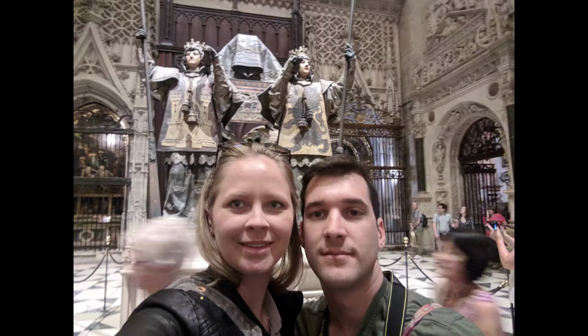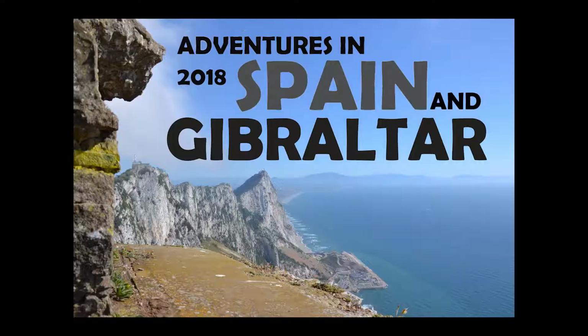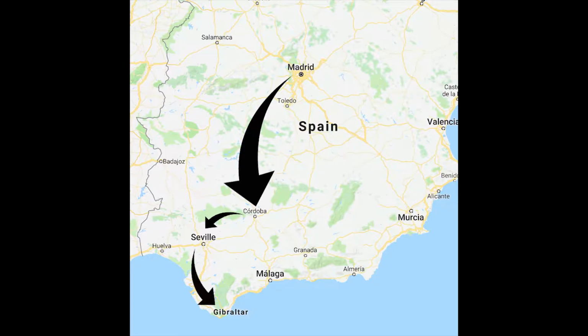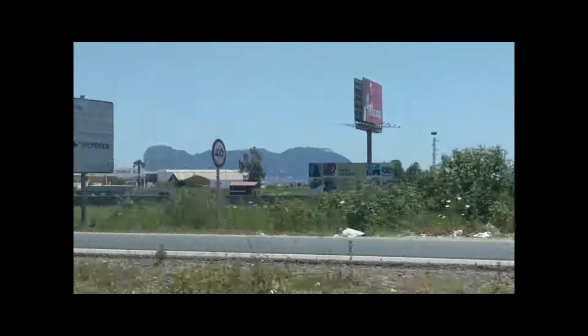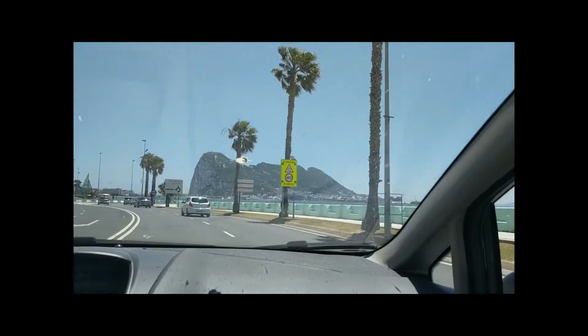In this adventure we hop across international borders and visit the English colony of Gibraltar, located at the southern extreme of the Iberian Peninsula. Just to recap, we are halfway through our 10-day trip, and we have got the family event out of the way and we've just finished our adventures in Sevilla. Here you can see Gibraltar in the distance as we approach.